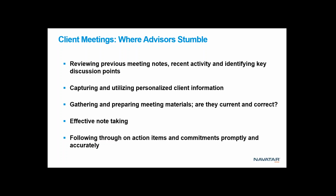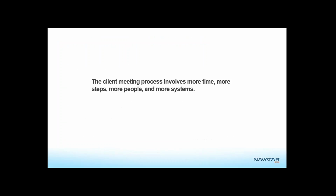So what we're going to talk about here today is how we can think about all these steps that are involved, all of the people, especially if you have a larger firm with multiple staff members. Everybody plays a different role in executing the client meeting, from the person who schedules the meeting, to the person who pulls the reports and assembles the meeting kit, to the person who's actually leading the discussion with the client. And there could be a whole host of additional people involved as well. So that's a lot of balls in the air to juggle. Well, how can we better utilize the technology to execute and manage through all of these different aspects of client meetings?